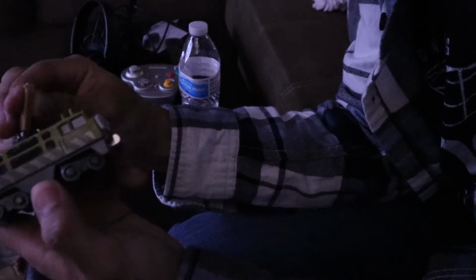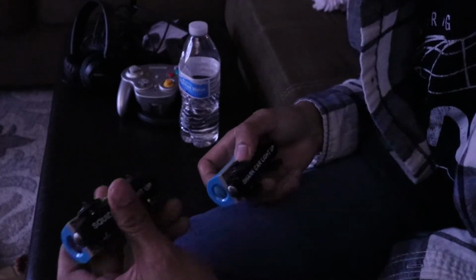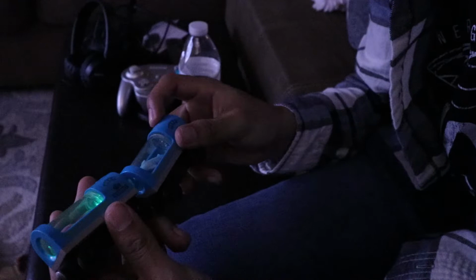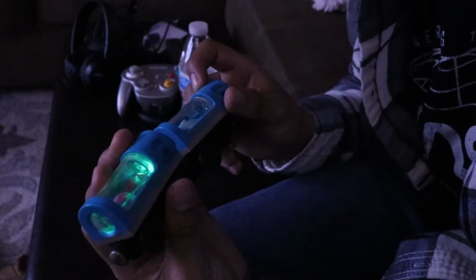Oh goodness, we still have a lot to go. Here's a Take-Along Diesel 10, but Pinchy got snapped off. I mean, it's not all scratched up, it's just that Pinchy came off. Okay, I found some aquarium cars. Squid car light up, shark car light up. And I believe these are supposed to light up. Only the squid lights up, but the shark does not.